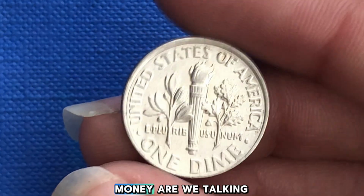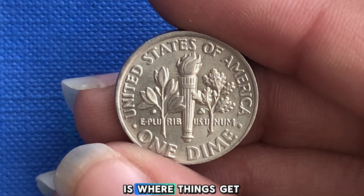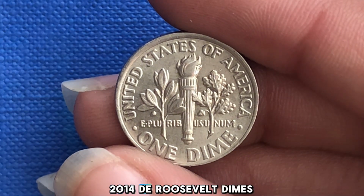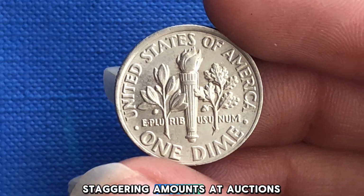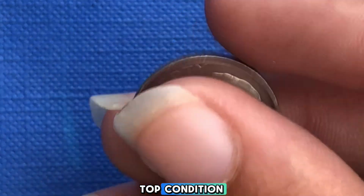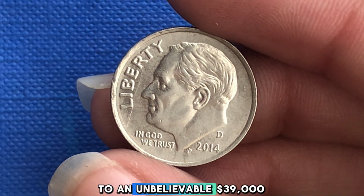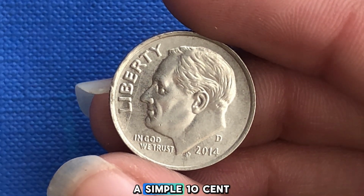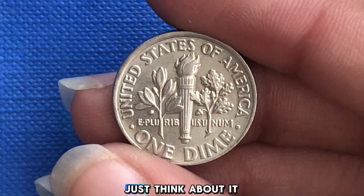So, what kind of money are we talking about? Brace yourself, because this is where things get really exciting. Some of these rare 2014 D Roosevelt dimes from proof sets have sold for absolutely staggering amounts at auctions. If you're lucky enough to find one in top condition, its value could range from an impressive $2,000 to an unbelievable $39,000. Imagine that, a simple 10-cent coin turning into a life-changing jackpot. Just think about it.